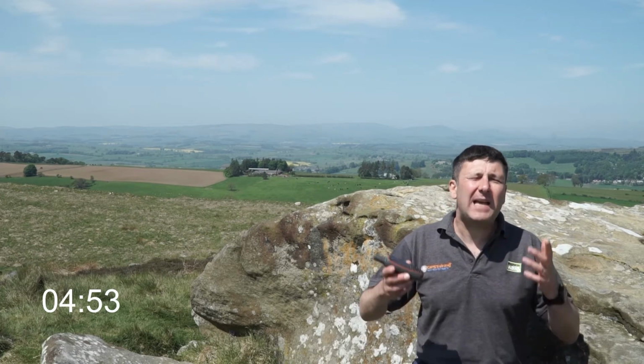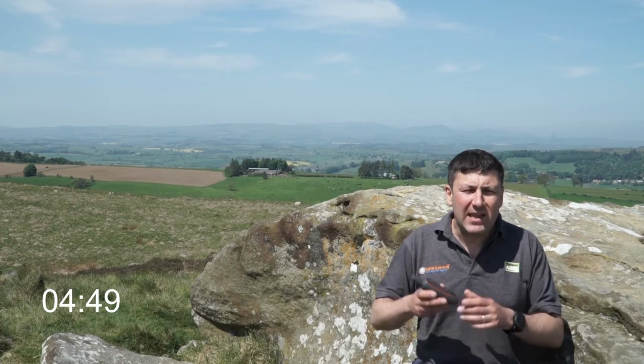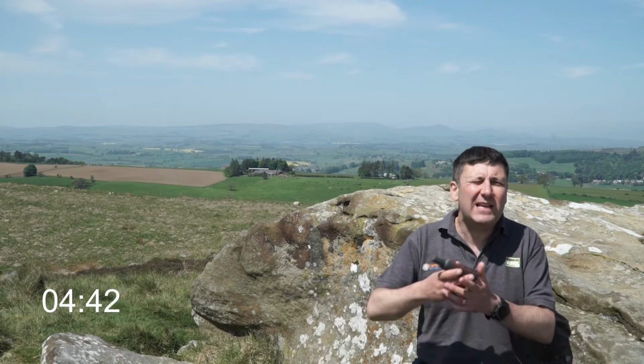GPS stands for Global Positioning System. They work from satellites thousands of miles above, both American and Russian satellites, and they give you an exact position fix of exactly where you are anywhere on the planet. You don't need a mobile phone signal, these work anywhere.